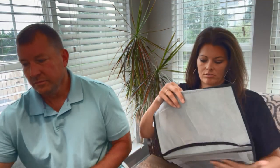I put one on our door, one on the bathroom door, one on the closet door, and then actually, this is another one that we use. It just hangs up. Pretty inexpensive on Amazon. Easy access.